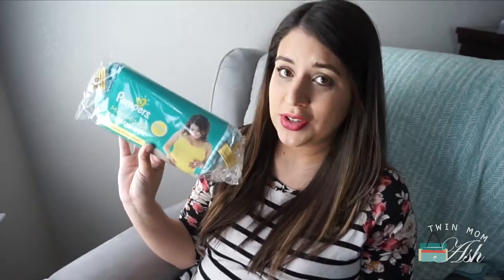I love travel size things. I don't know why. What is it about travel size things? Is it just me? And you really can't go wrong with a little Pampers registry gift.